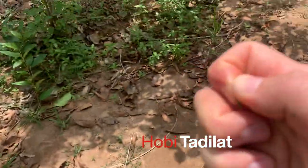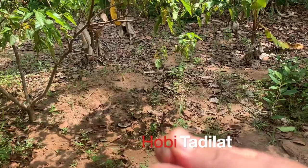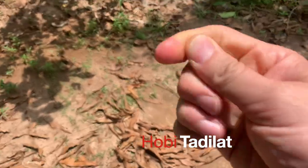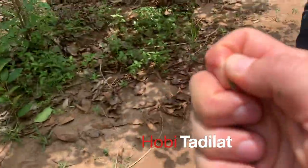A bit similar culture, Zanzibar and Turkey, because our women, if they get married, they must put henna. They must put henna. Without henna, no bride.